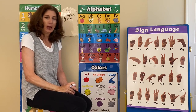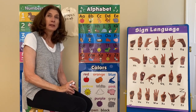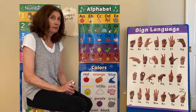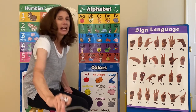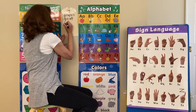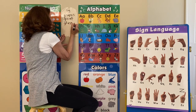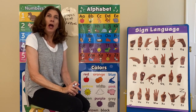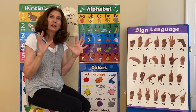What else? I sometimes wear these when I read because sometimes when people get older, they need to wear them when they read. You know what I'm talking about? Right, glasses. Glasses start with G. Let's put glasses down here. Let's think of one more thing. How about something you might wear in the wintertime to keep your hands warm?